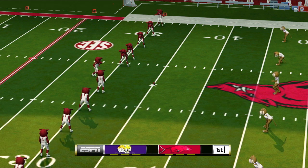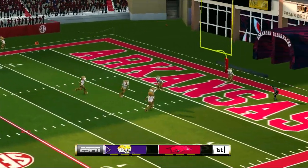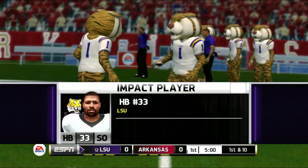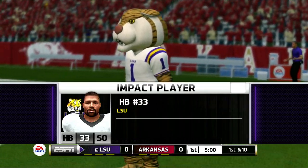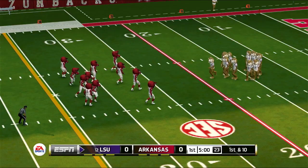Arkansas will be kicking off, and you can just feel the energy in the air for this opening kickoff. This one's going to be down in the end zone for a touchback. LSU's coaching staff so confident, they know they've got a guy that's one of the best running backs in the country and that they can just play their game and not worry about the fact they're on the road.